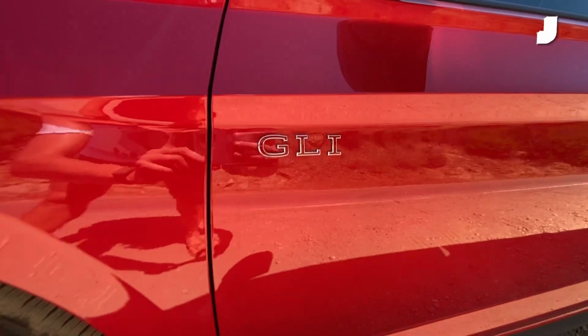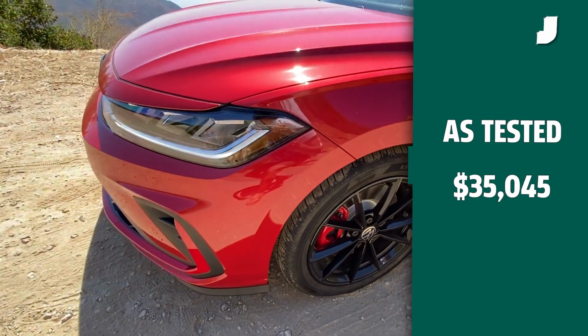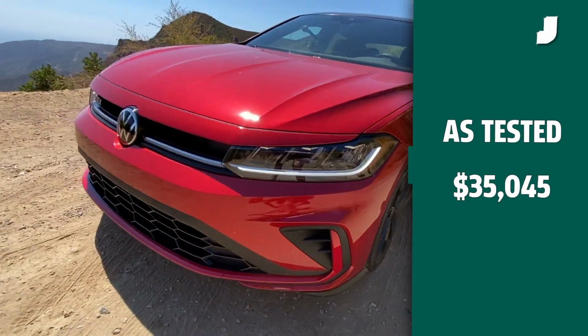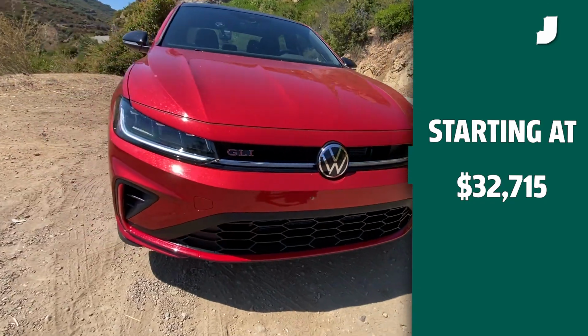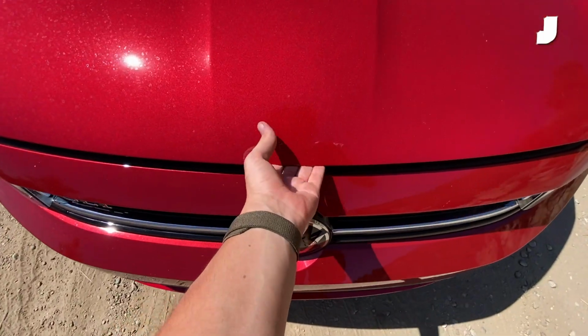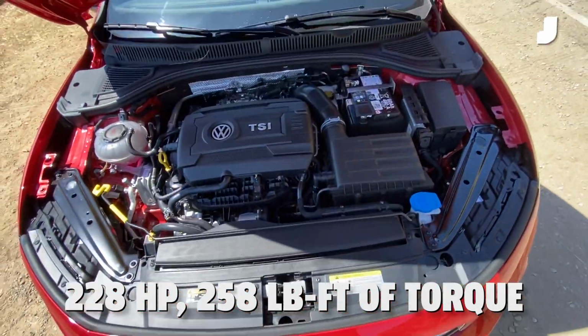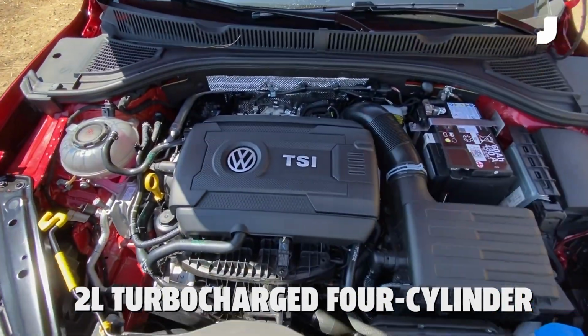Maybe some trims got a little bit more expensive, but as spec'd, my press car costs $35,045. However, base GLIs start at $32,715. You can only get the GLI in Autobahn trim. You get the 228 horsepower, 258 pound-feet of torque turbocharged 2-liter 4-cylinder. This has the 6-speed manual transmission.